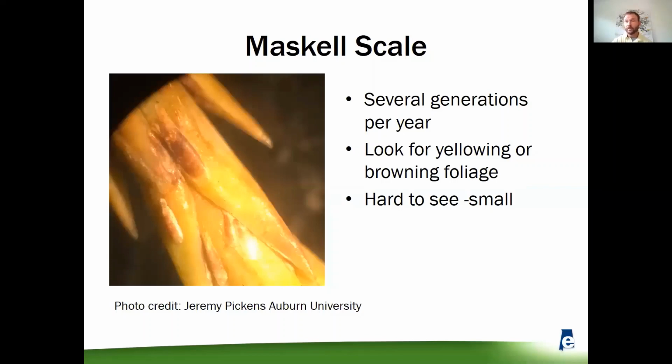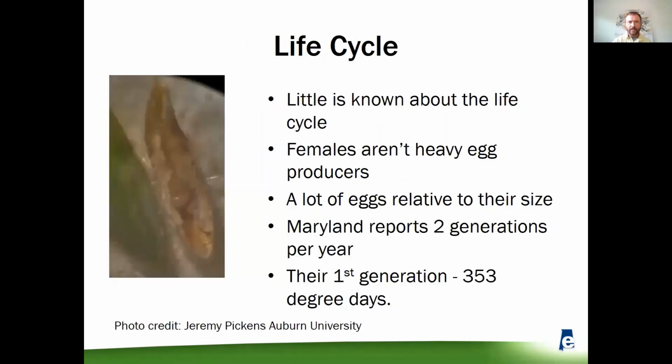You can look for yellowing or browning on the foliage or the needles of some of the susceptible species. Again, they're very small. This is under a microscope. They're really hard to see. This is an oyster type shell or scale. We were talking about the shapes earlier. They're not heavy egg producers. You can just barely see some of these eggs under the scale's coating after we flipped it up. There's a lot of eggs considering the size of the female.